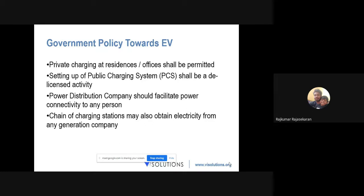If it's not de-licensed, typically people will take advantage of it and make cheaper but faulty products or something like that. But at an initial stage, everything is a learning stage. So as of now, it is assumed that people will do it properly, and it's a de-licensed activity right now. And if required, power distribution companies should facilitate power connectivity to any person.